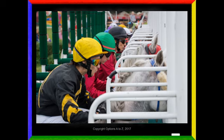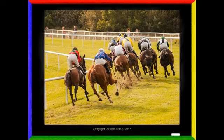So think of buying a call option like placing a bet at a horse race. You'd think that all bets must be placed prior to the race, right? That's what would make it fair. Well, what if you could wait for the horses to be halfway around the track before you placed your bet? It seems like it would be an unfair advantage.